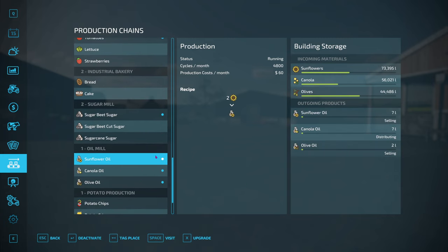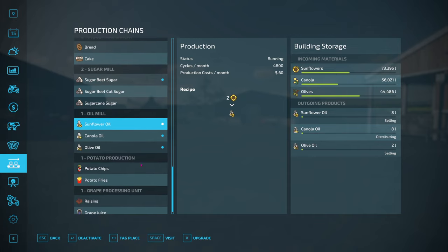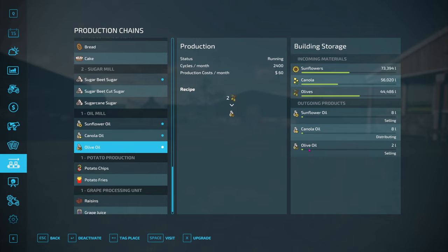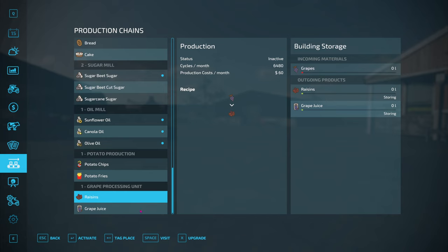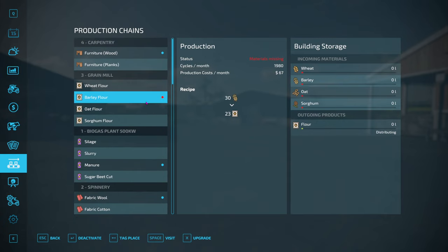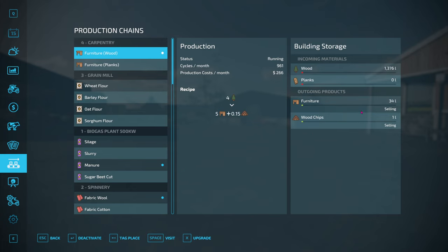That'd be fine. So our sunflower oil is selling. Our canola oil is distributing because that needs to come here. Slowly filling up. Olive oil, that's set to sell, so it doesn't go anywhere at the minute. And we haven't gone to grapes, so they're doing all right. Everything's fine. Yeah, they're all doing their thing apart from the barley, so we shall deactivate that. And our wood that is selling, that's nearly out. So I might deactivate that actually. I'll leave it until it's... No, I won't deactivate it because I will forget about it.